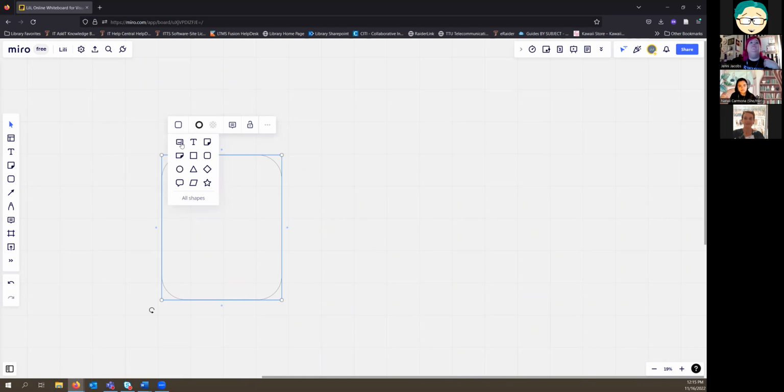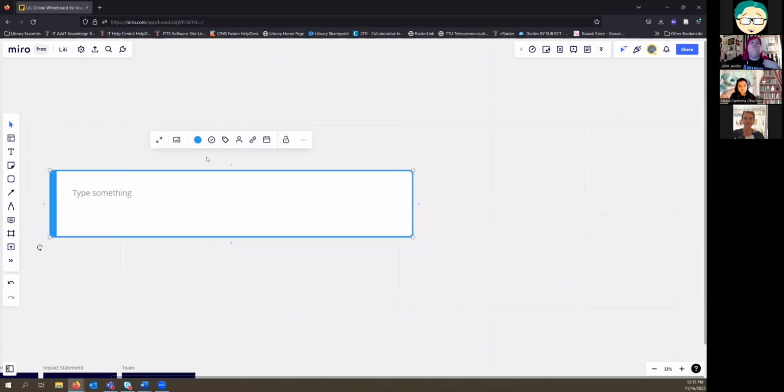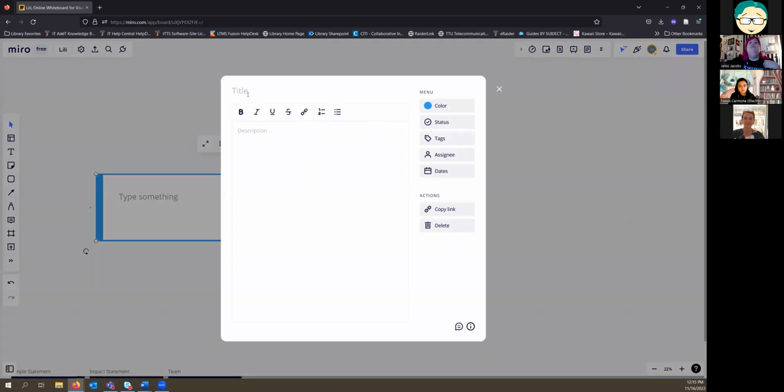So if you wanted it to be maybe an image box, you could do that and change the actual function of it. And then here you would type in what you want. So this is good for a timeline. So if you have multiple different projects, so say presentation was a project, you could do, oh, I spelled that wrong.